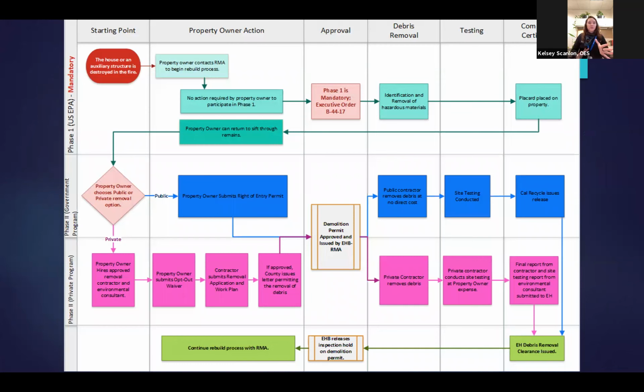We have put together a flow chart for you to depict the process in which you are all participating. The first part you'll notice up in the left-hand corner is the incident start. So you've lost a structure or auxiliary structure due to the wildland fires. Hopefully you started your rebuilding process by contacting the RMA, at which point your property went through the phase 1 process of removing household hazardous waste. This process is mandatory and is outlined by the executive order signed by Governor Newsom.